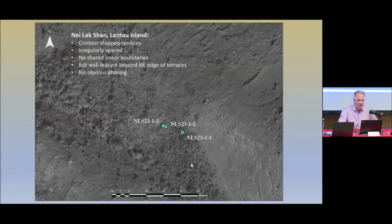And finally, we come to Nailaksan. These are a completely different design of terrace. As you can see, they're not as regularly spaced. They can be quite closely spaced, or they can be quite wide apart. And they're much more, you could say, organic in appearance. These are not the same thing as the central New Territories terraces. And they're also horizontal, not sloping up and down. These are irregularly spaced. There are no shared linear boundaries joining the terraces together.